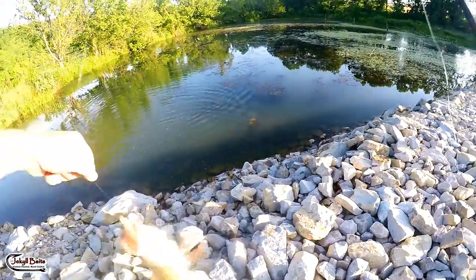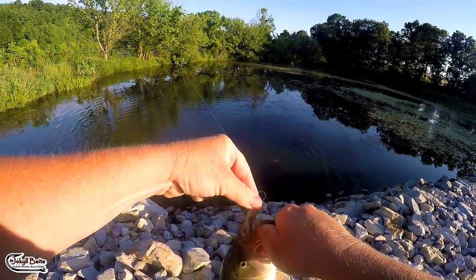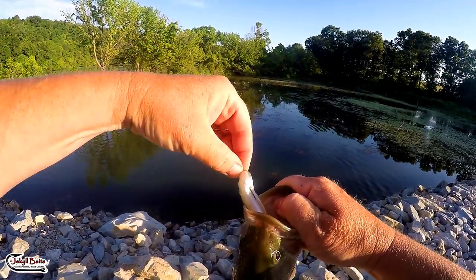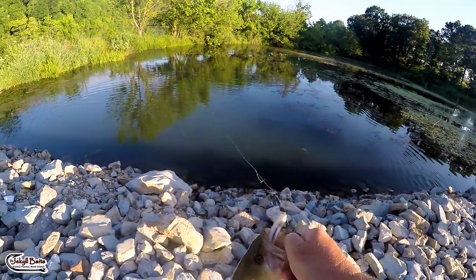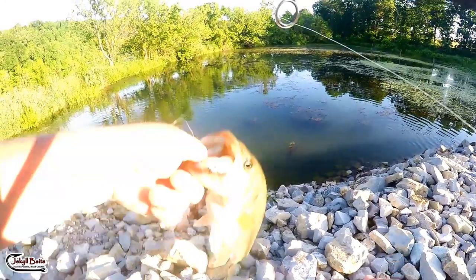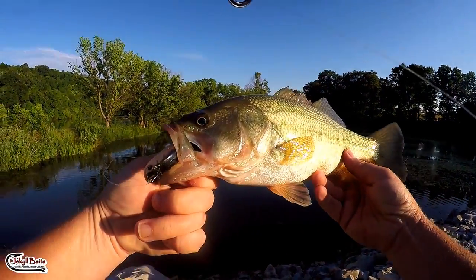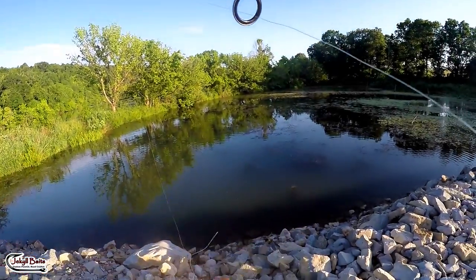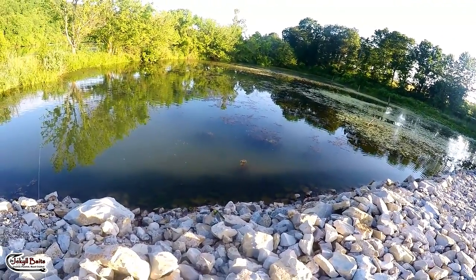Not a bad one. Not a bad one. Ate it. Ate that real good. On that Berkeley gulp, alive, pretty bass, right around a pound, maybe just under. Let's get him back in.